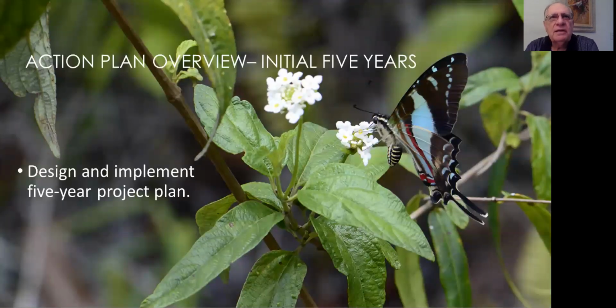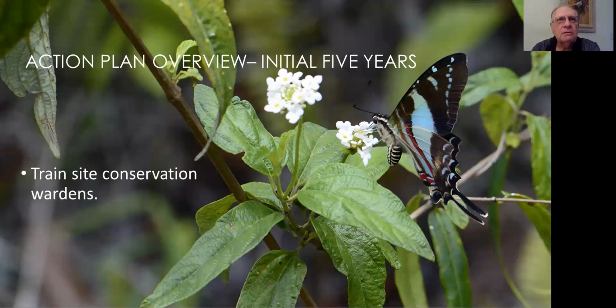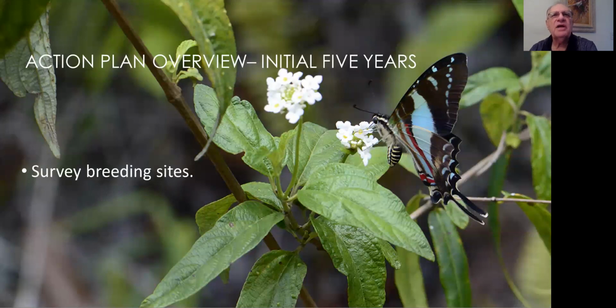So here is an action plan which we think is necessary for the survival of the species. First, develop and implement a 5-year rescue plan. Second, employ and train wardens needed to monitor sites and collect data on the blue swallowtail during all stages of the annual life cycle. Third, reevaluate the state of the existing breeding sites, some of which have not been visited recently, to record the presence and density of Oxandra and the soil conditions, and to visit adults between May and June and September and November.